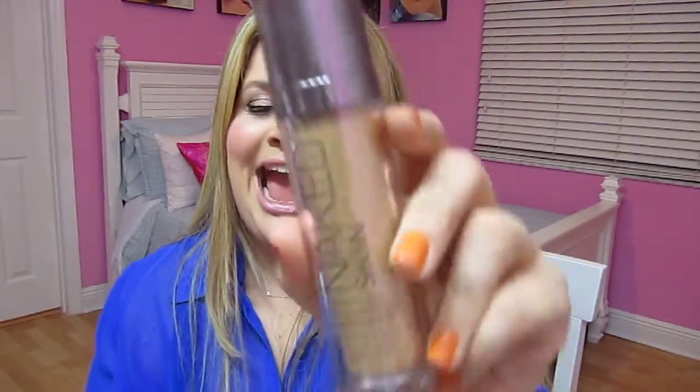And the last product I want to mention for my April favorites is the Urban Decay Naked Skin Foundation. I really love this foundation. I got the shade 4.0. It's a very warm color, and I believe I went a little bit darker. It's a little bit darker than I would normally get, but I really love the way it looks. I love how it goes on. I think it has good coverage for me.